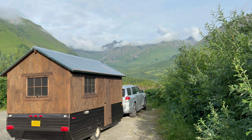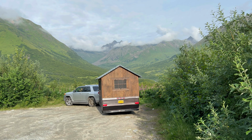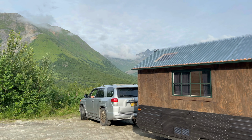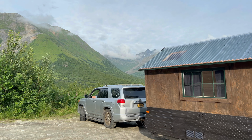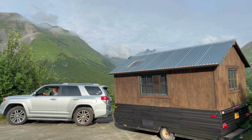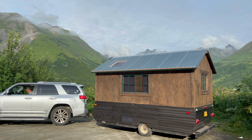Even though our cabin isn't quite finished, we couldn't pass up the chance to spend a night in Hatcher Pass. It's late, but we found the perfect spot, and tomorrow's forecast is too good to miss. Good! We've invited our girls and our grandbaby to join us for a day of berry picking in the sun. Right there, looks level. Perfect. We're so excited.